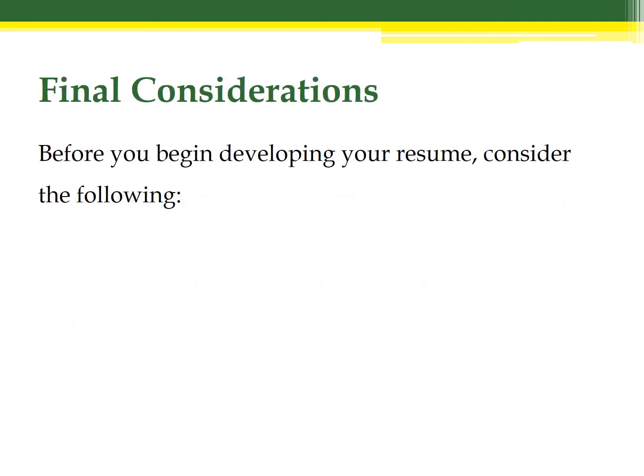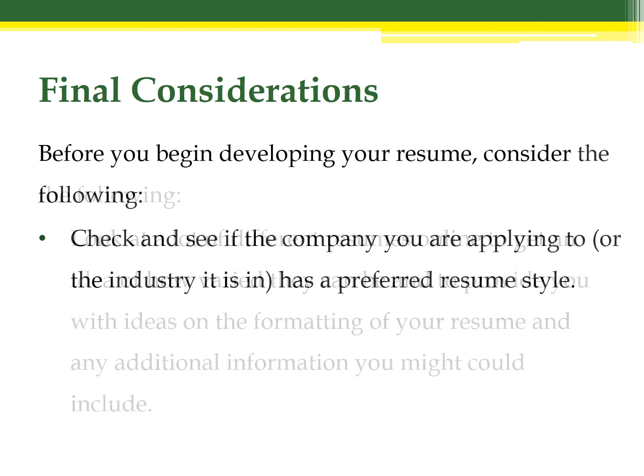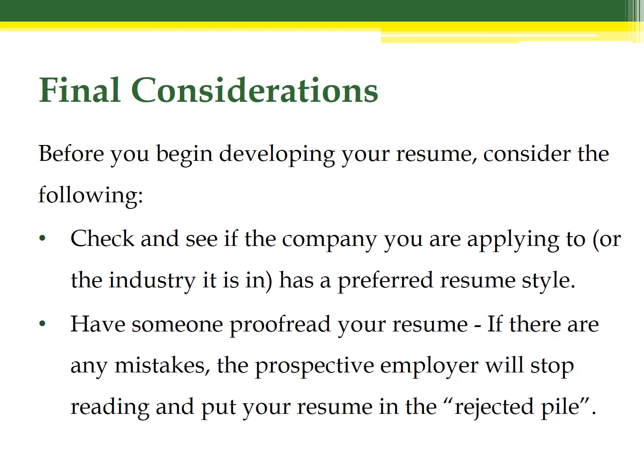Before you begin developing your resume, consider the following. Look at a lot of different resumes online to get an idea of how varied they can be and to provide you with ideas on the formatting of your resume and any additional information that you could include. Check and see if the company you are applying to or the industry it is in has a preferred resume style. Have someone proofread your resume. If there are any mistakes, the prospective employer will stop reading and put your resume in the rejected pile.